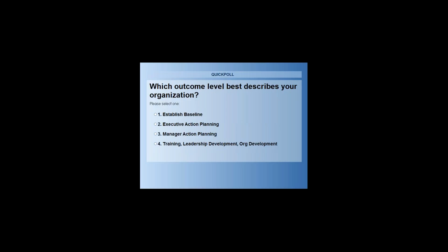And then as you become more developed and more adept at creating action plans, then it makes sense to push to the manager level and ultimately start building these things into your programs and into your training.